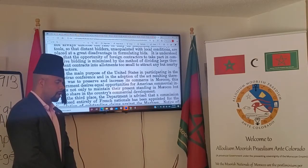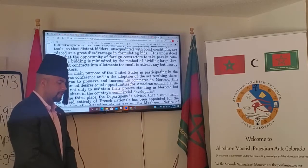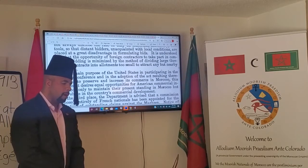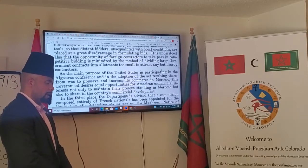unacquainted with local conditions, are placed at a great disadvantage in formulating bids. It is understood also that the opportunity of foreign contractors to take part in competitive bidding is minimized by the method of dividing large government contracts into allotments too small to attract any but nearby contractors.